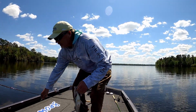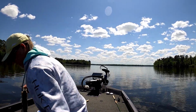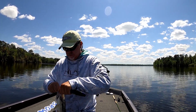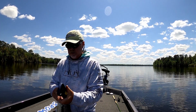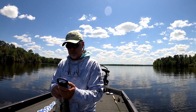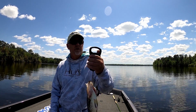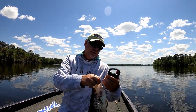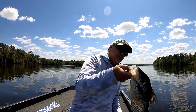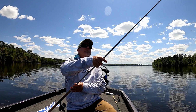Yeah, let's wait. Right at 2 pounds. Nice. 115-ish. See if another one of those will bite. I didn't run them off playing with that one.